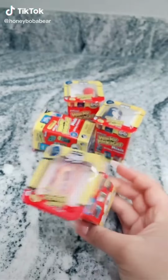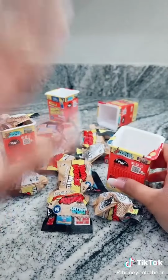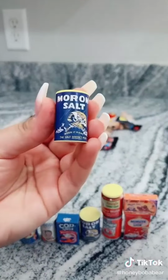Found these at Walmart while I was shopping for a really cool recipe video I'm posting tonight. I'm almost positive Courtney's done a video on these. I'm gonna tag her because her content just makes my day. I'm just gonna read the ones that are kind of funny. Pop-Tarts, yeah. More on salt? Oh my gosh, look.